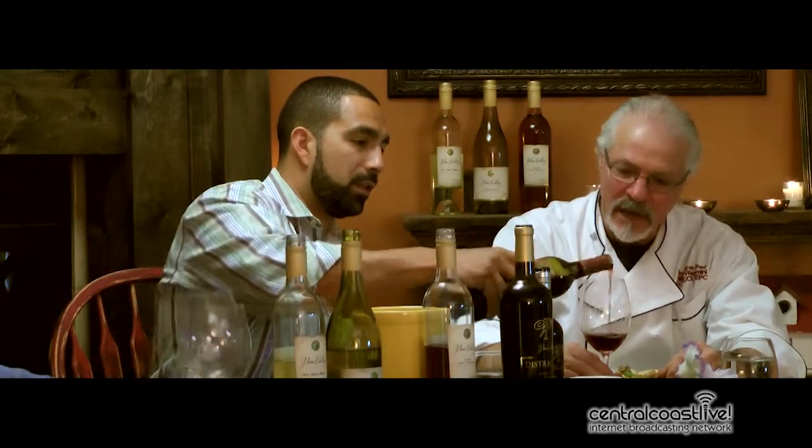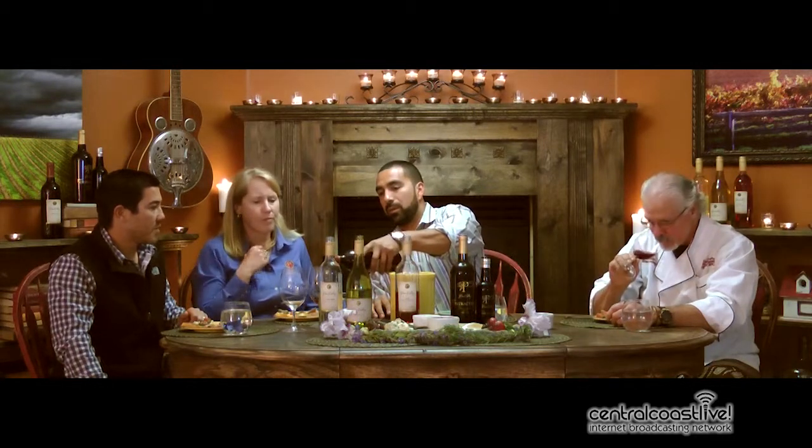I see that just in the color. I like the color. But I opened this up yesterday and I was doing some tasting notes on it, and it just evolves, if you give it time.